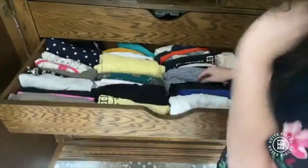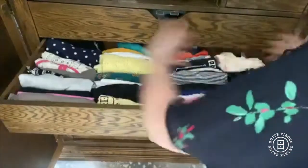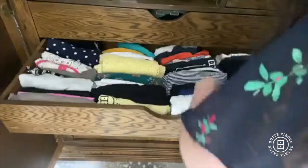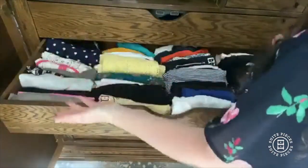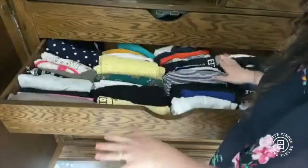So basically her concept, and I mean, how amazing is this? I can open this and literally see every single t-shirt that I own. So it's very easy for me to now make a choice. I'm not wrestling with my entire drawer and then slamming it shut because everything is falling out of it, and I'm in a hurry. It's very, very easy to keep this organized.